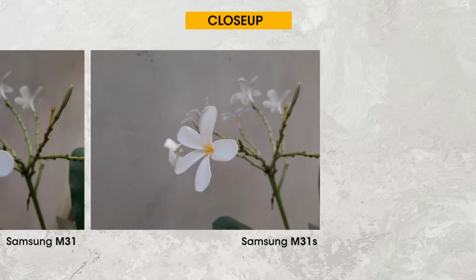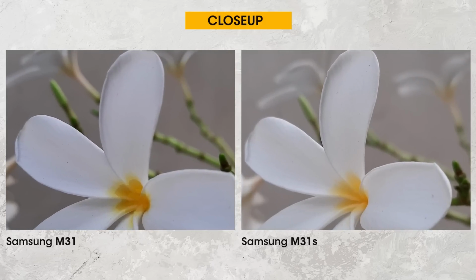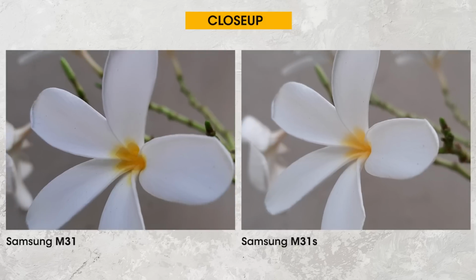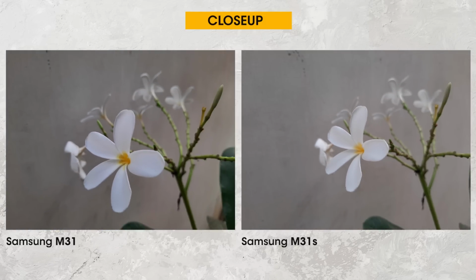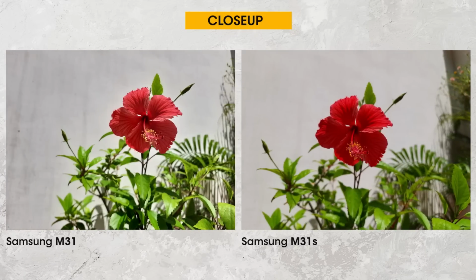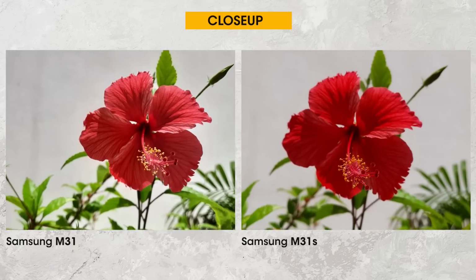In a similar fashion, the shot of the white flower offers the same amount of information at a closer crop on both the phones' photos. However, the yellow at the center of the flower in the M31's photo is smeared, which once again happens because the phone is trying to overemphasize a shade. Now the only exception to this was that the M31 was the superior model when it came to properly exposing the shade red, as I noticed that the M31s would more often than not blotch the color quite a bit.